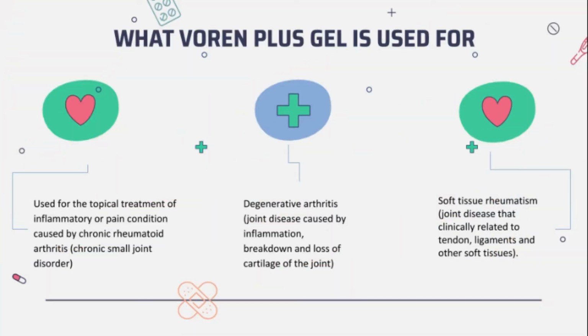Firstly, it is used for the topical treatment of inflammatory or pain conditions caused by chronic rheumatoid arthritis, which is a chronic small joint disorder. Second, it is used for degenerative arthritis, which is a joint disease caused by inflammation, breakdown and loss of cartilage of the joint. Third, soft tissue rheumatism, which is a joint disease that is clinically related to tendons, ligaments and other soft tissues.